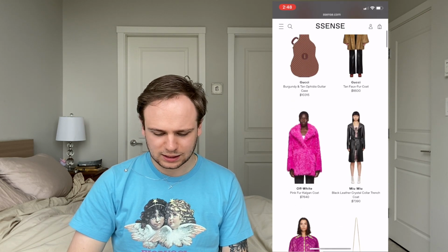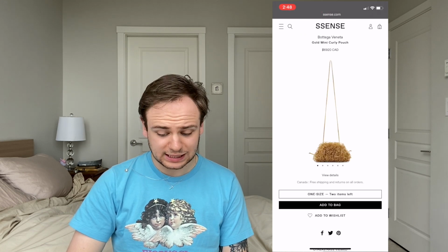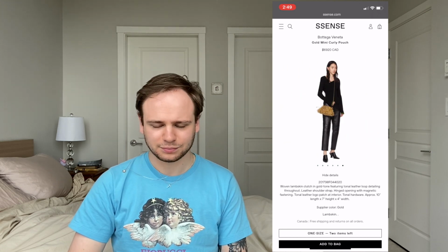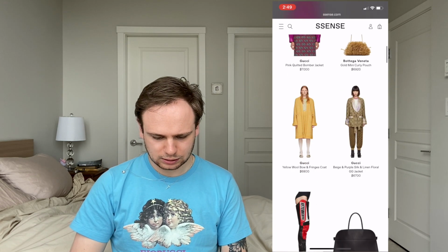Okay, this Bottega Veneta gold mini curly pouch for $6,920. Honestly, it looks so not cute with that outfit. That bag ain't it. There's a reason why it's still there. What else do we have?